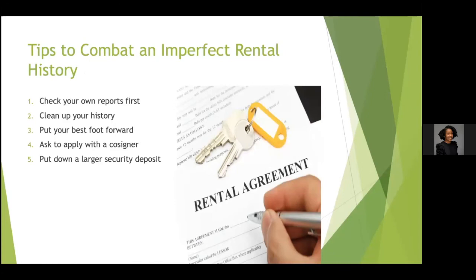Here is a list of a handful of tips that you can take to combat an imperfect rental history. You can check your own reports first. A handful of screening companies provide the bulk of tenant reports. Get your own free copy and check it for errors before applying for a home. If you know the building you want to live in, call and ask which specific tenant screening company they use. If you find an error, dispute it as soon as possible. You may have to wait 1 to 2 months until it's corrected, so give yourself plenty of lead time.